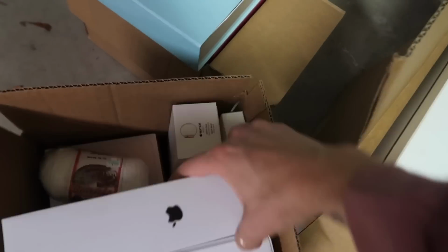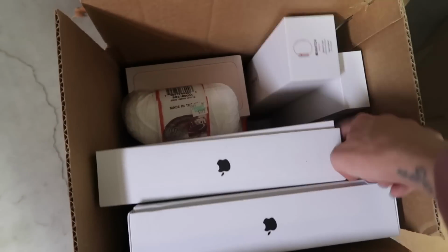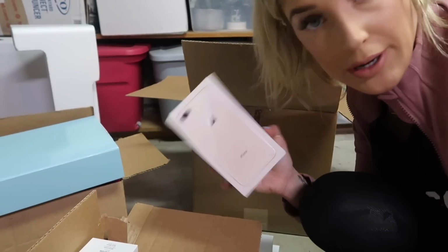These are some laptop boxes that I've been holding on to forever, which are probably good to store just in case, same with the watch band, just in case I want to sell them. But a lot of these things I don't need. So we'll go through it. This phone I don't even have anymore, so I don't need the box.